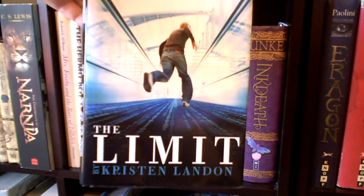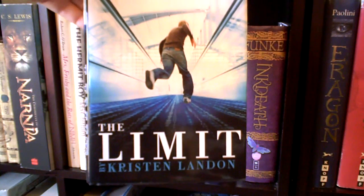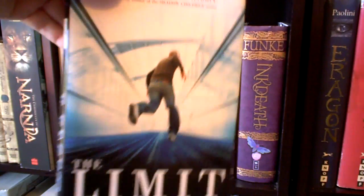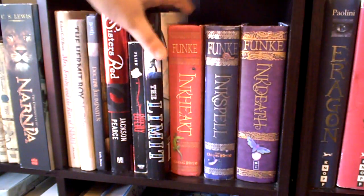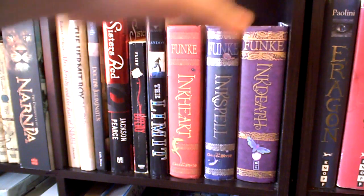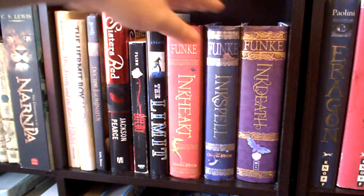The Limit by Kristen Landon is pretty interesting. It's set in the future. If parents go over their credit limit, their kids are taken to work in these warehouses. It was interesting. I don't know that kids would enjoy it, but I thought it was interesting. It wasn't bad. It was just so different. I don't think I know what to think about it.